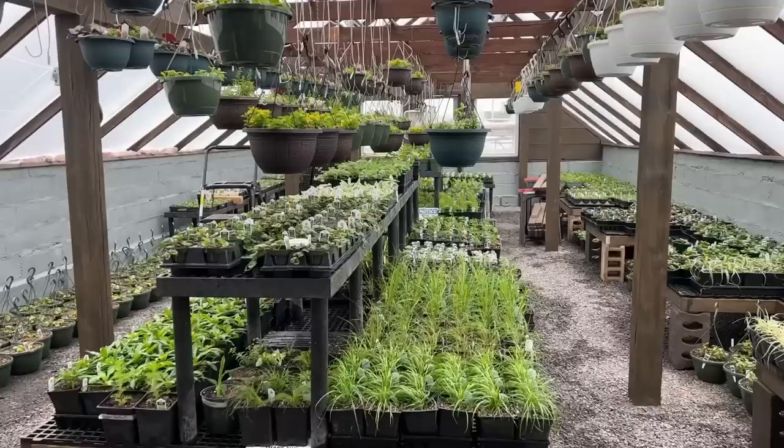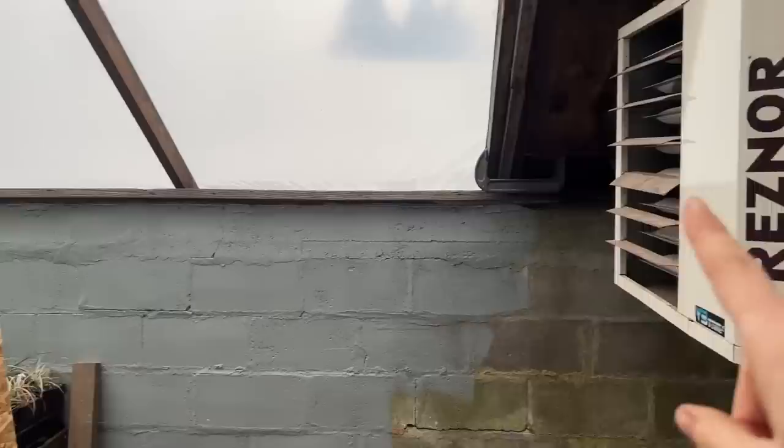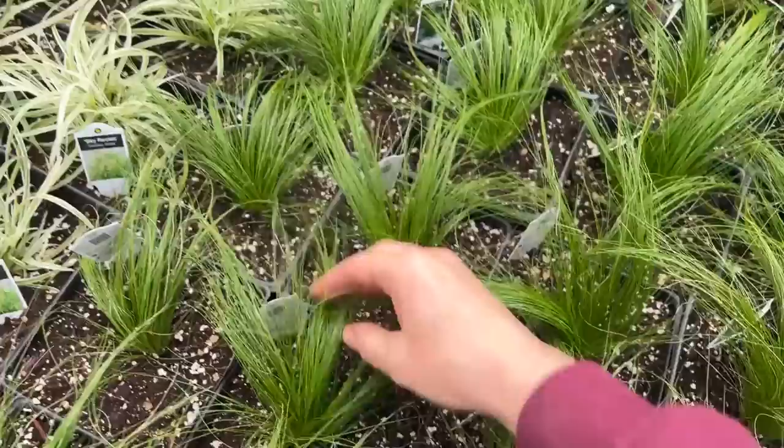The fans are so loud, I might have to do a voiceover on this one, but this is a look at number one. You'll notice we had to put a piece of plywood here because the heater is right there, and that was blowing on the grass and turning it a little bit brown. And the ones that weren't in front of the heater were perfectly fine. I just watered, that's why they're laying over. But this is the grasses that I've been growing now for 3 weeks.